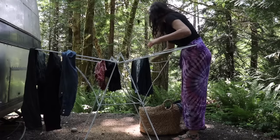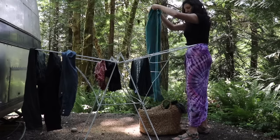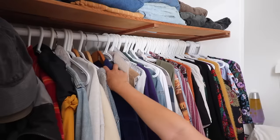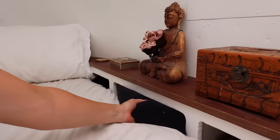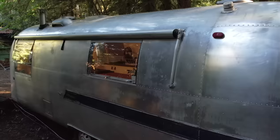Overall, we're really happy living this way. Financially, living tiny has been really beneficial, so much so that we've been able to scale back our working hours in our conventional jobs and start our own business. We also have so much more time for doing things that we love, like being outdoors and doing creative things, and we're just finding so much more joy in our lives now that we've been living this way.